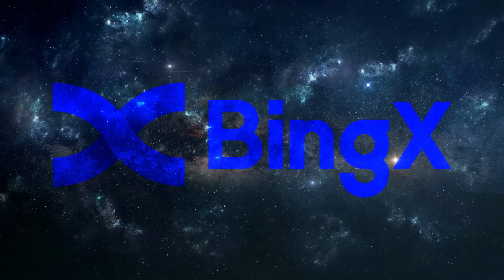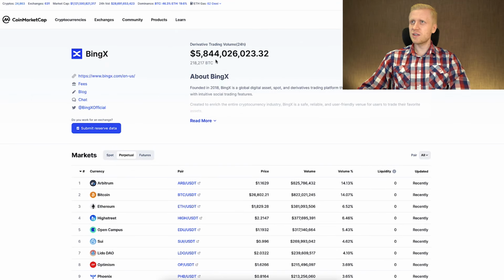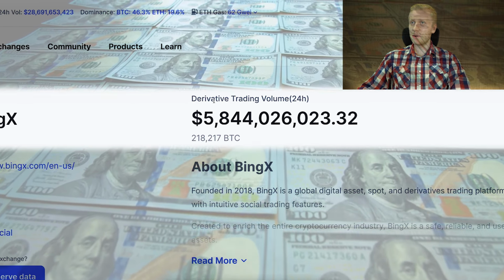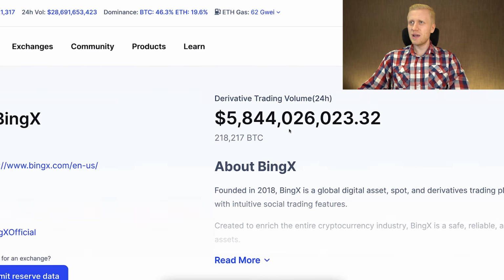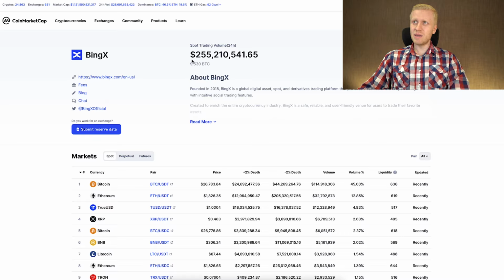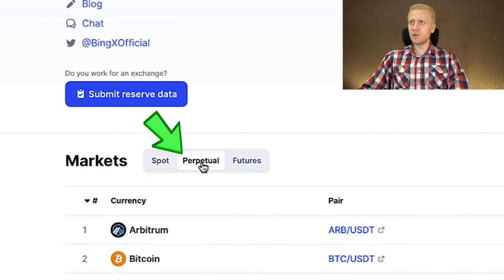BingX has become one of the biggest cryptocurrency trading platforms in the entire universe, and you can see here on the screen that every single day billions of dollars are traded on the platform. They specialize in derivatives trading. You can see it in the trading volume, it's billions of dollars. Meanwhile, spot trading volume is still big, hundreds of millions of dollars, but not as big as the derivatives trading volume.